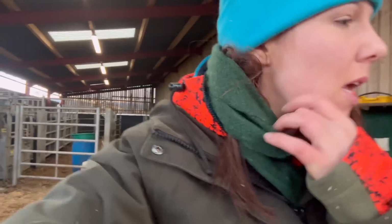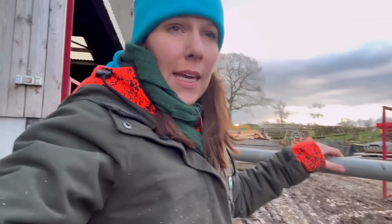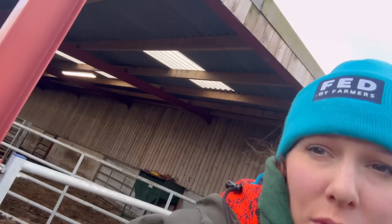Just dosed all those. Roy's just going to back the wagon up to hopefully here. When we built the handling system, we didn't take into account loading. Honestly, it's a bit of a pain in the ass. The roofs on either side are too low to get the stock box in and under, so you kind of have to perch yourself next to it. It's not ideal, but it is what it is.